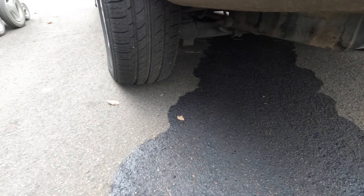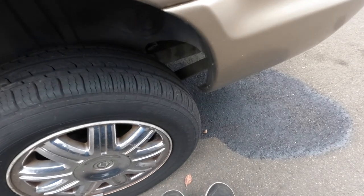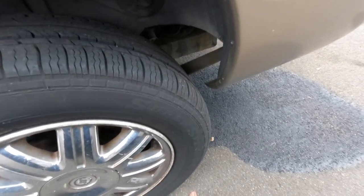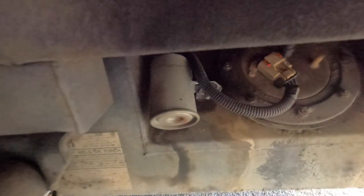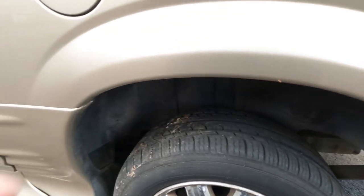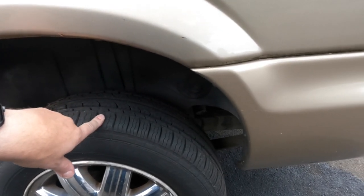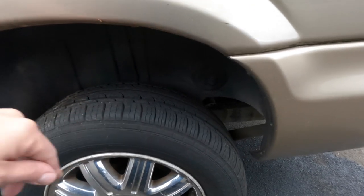It's gotta be dripping from right about right there. Right there. Yeah, it looks like it might be a return line or something. Looks like it's kind of leaking from right there. And it's not dripping while it's sitting here. If it was the filler neck, well, it looks like the filler neck goes on the top. So that may not be the issue.